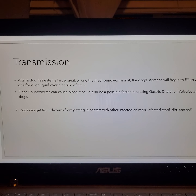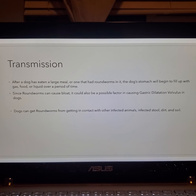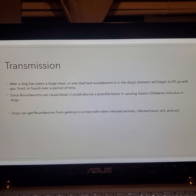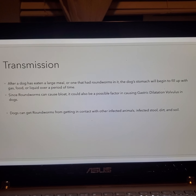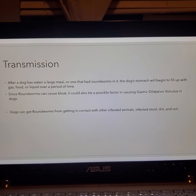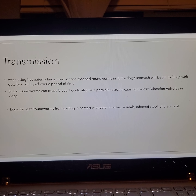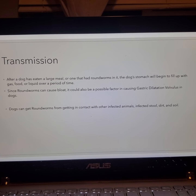For the transmission of GDV, after a dog has eaten a large meal, the dog's stomach will begin to fill up with gas, food, or liquid over a period of time. From our previous studies, we've seen that roundworms can also cause bloat. However, GDV is most commonly caused by eating a really large meal, though some studies have shown that roundworms could also be a factor in dogs developing GDV. Dogs can get roundworms from contact with other infected animals, infected stool, dirt, or soil.